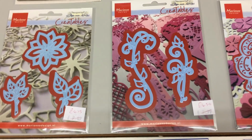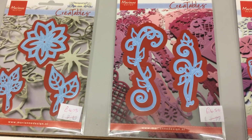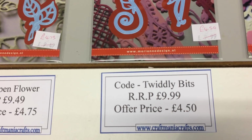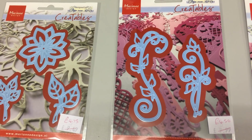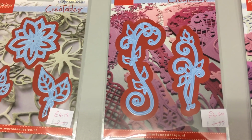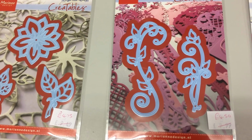Moving on, we have our Twiddly Bits die. Again, this is a really popular die. I'm quite amazed that we can bring this one to you again at a reduced price. This one should be £9.99, but it's only £4.50. So this one you're saving over half price on, so even more of a saving. And in this set you're getting 2 dies, and they really are very nice twiddly dies, very, very pretty indeed, and of course can be put into all different floral displays and bits like that.